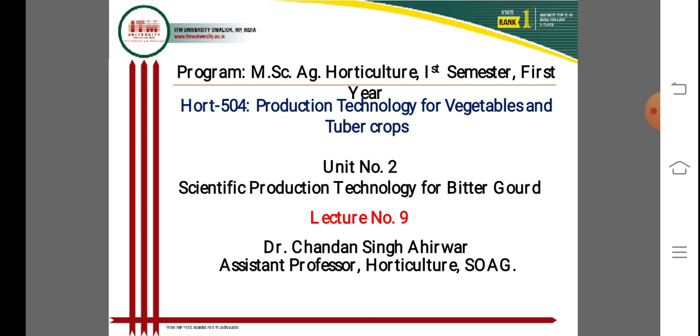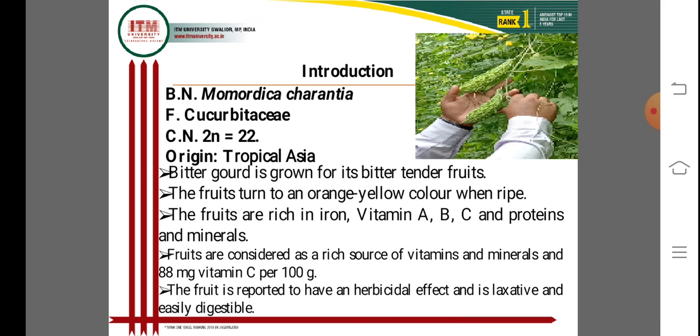Today's lecture is on scientific production technology for bitter gourd, Unit 2, lecture number 9, by Dr. Chandan Singh. Course 504, Production Technology for Vegetable and Tuber Crops, MSc Horticulture, first semester. Let us begin with the introduction of bitter gourd.